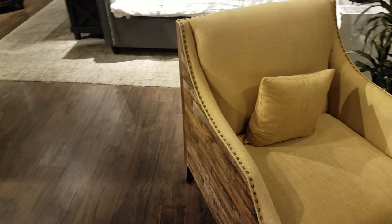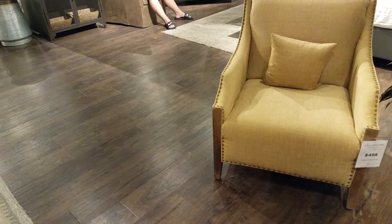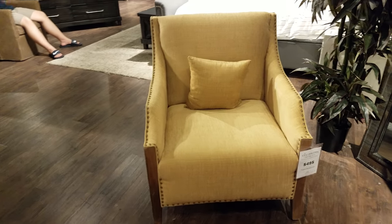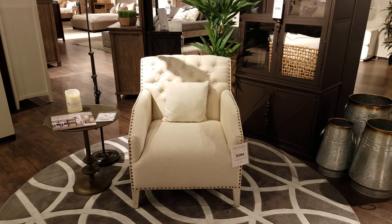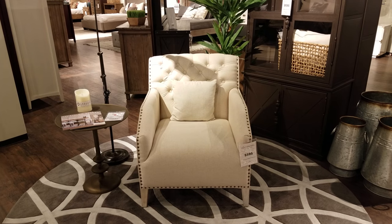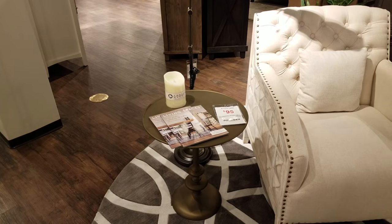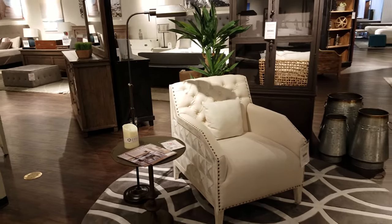Now, I will admit, when I first came into Living Spaces my first time, the prices were high for me. But it feels like they've gone down quite a bit. I think they're having a clearance right now for this chair. It is a white cream color. They're asking for $5.95. And they do have this accent table right here. It will be $95. And that lamp is really cool looking. I have to find the price for that.